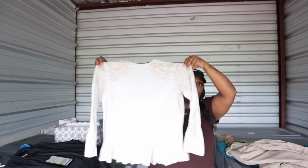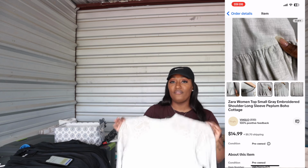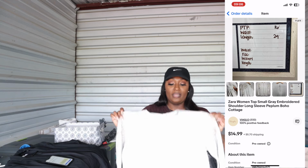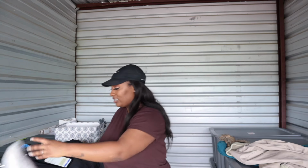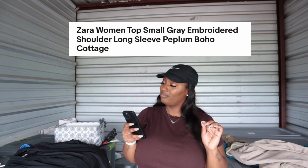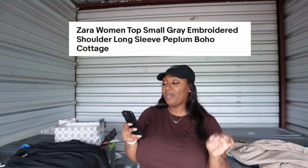All right, so this is actually a Zara top. I have completely slowed down with picking up all Zara. Before, I didn't care what it was, the style it was, the size it was, I picked it up. But this one had a little bit more going for it, so I was like, you know what, I'm going to go ahead and get it. And this one sold fairly quickly. I think it took literally like a week and a half to sell. This one sold for $12.74, which is not a lot of money, but this one was actually titled Zara Women Top Small Gray Embroidered Shoulder Long. Oh, embroidered shoulder, because I'm like, why did I say it like that? Anyways, long sleeve peplum boho cotton.